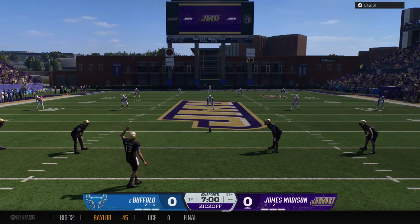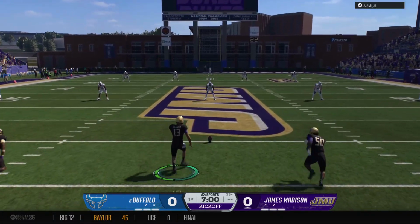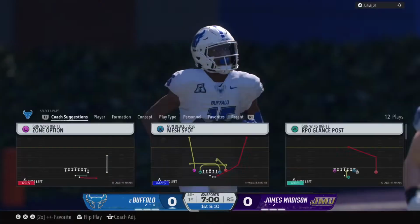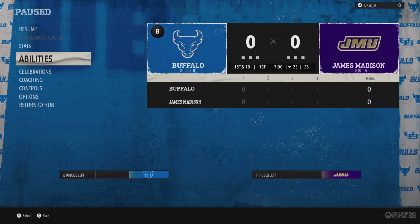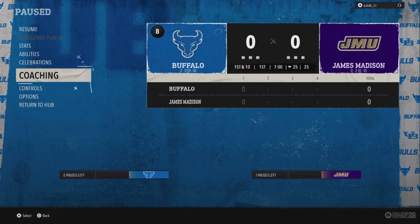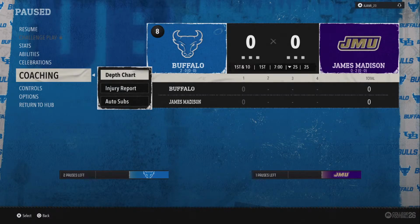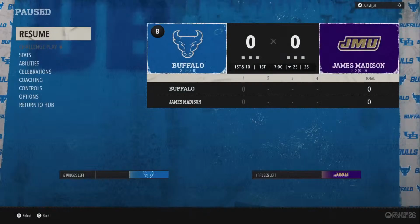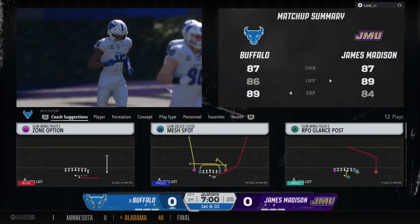The Dukes will kick it away to start. That one bounds through the end zone. It'll be a touchback.